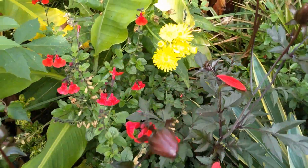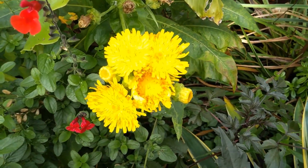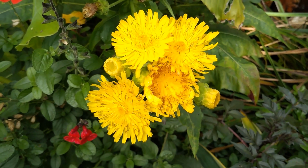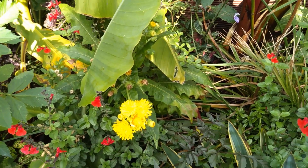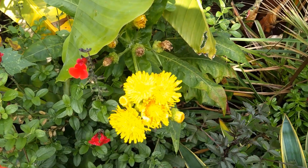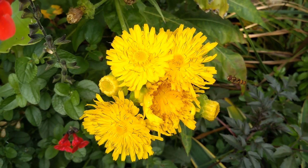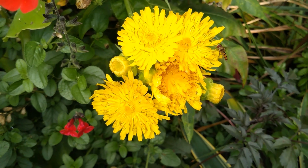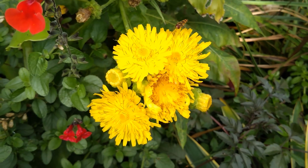Now my Sonchus, or one of my Sonchus I should say, has flowered for the first time. In fact, it's the first time I have a tree dandelion in flower. I can't get to the label at the moment to see which one it is. So because of the maximum growth that we have, I think this one is palmensis. So I will check that when I can get in there. And you can see the hoverflies and the bees absolutely love those yellow flowers, which is great. Really important food plant for this time of the year for them.